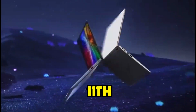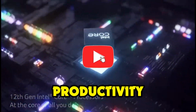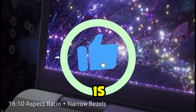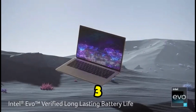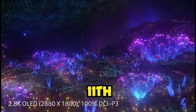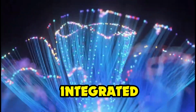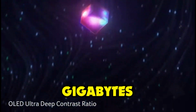Although Intel's 11th Gen CPUs are a few years old, they are still suitable for normal productivity. Our only big complaint is that the video quality on the webcam isn't very excellent. The Acer Swift 3 is a 14-inch Windows laptop that is slim and light. It has Intel 11th generation CPUs, integrated graphics, and up to 16 gigabytes of memory and 512 gigabytes of storage.